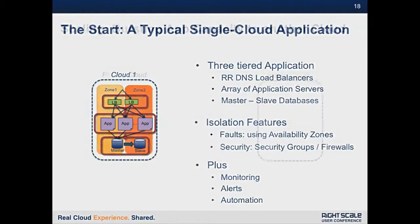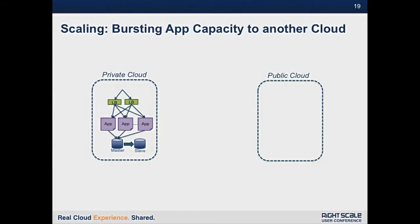Now, let's assume that you want to take this, and you're a company that has a private cloud, and it has exactly this architecture deployed in whatever private cloud provider they use.